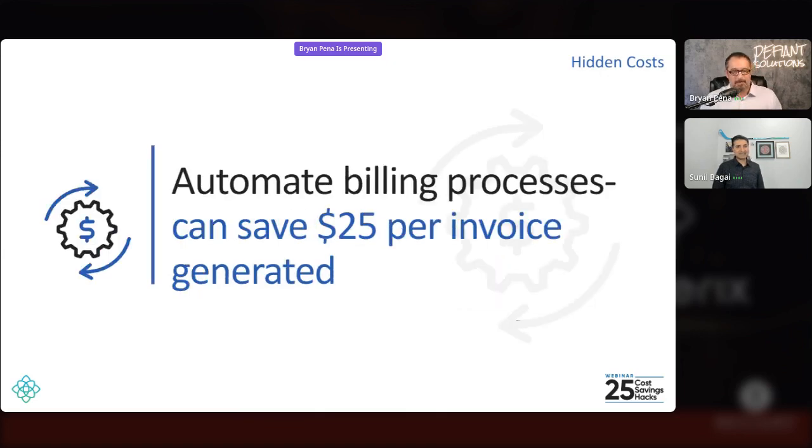You got it. And again, the reason you use a VMS is because you can actually automate a lot of things. One of the best things to automate is just the billing processes. You can generate automatic invoices.